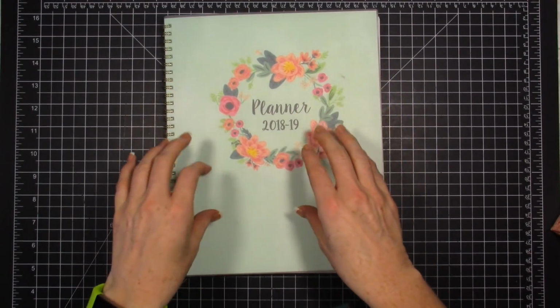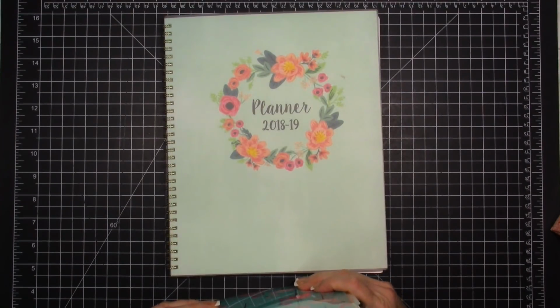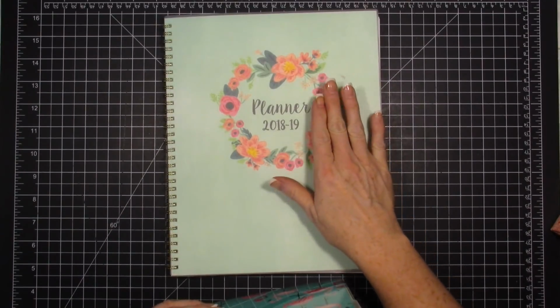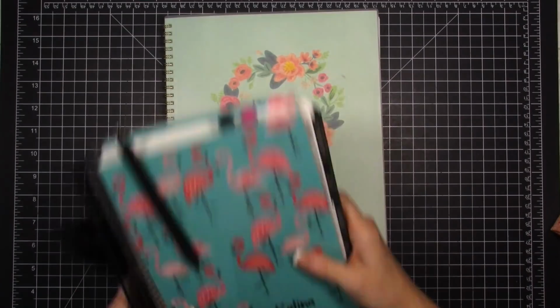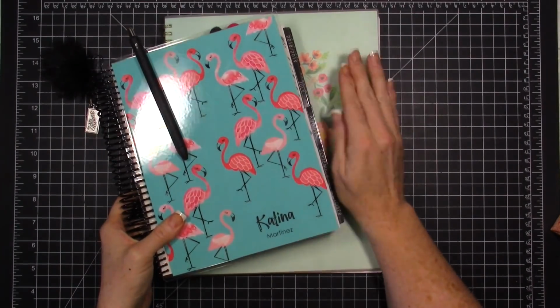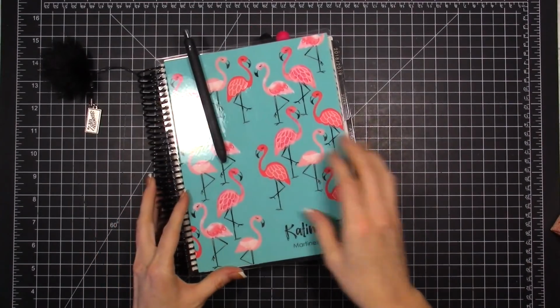So my content planner, I'm like 98% sure that I'm just going to be purchasing an Erin Condren planner for my content, a regular one like this. But I'll talk a little bit more about that when I get into it. So here's my Erin Condren planner.